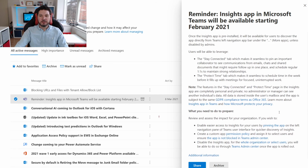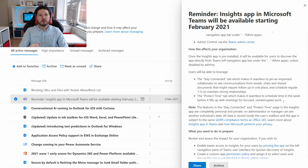Now, there's an important point to mention there. This is going to automatically show up for your users. So a key thing to bear in mind is if you don't want your users to see this straight away, if you're not ready to roll this out, or you need to provide some communication, then the admins can go and disable that application ahead of time. So if you do want to do some communications, that's a good idea. But otherwise, you need to be aware that this is going to start appearing in users' Teams from any time now and through February.